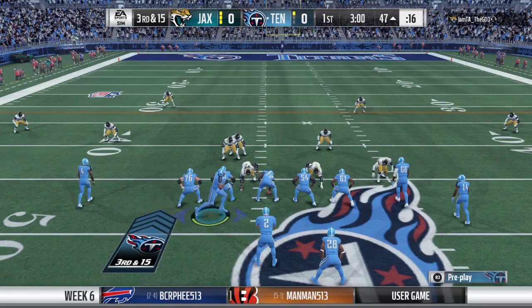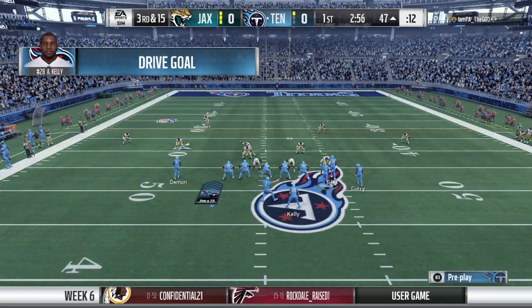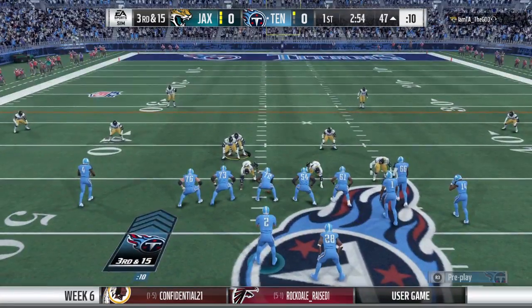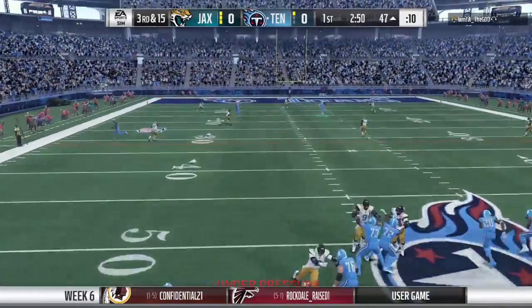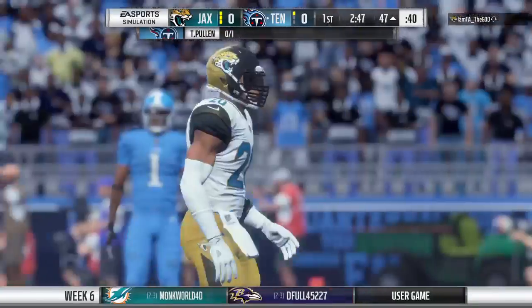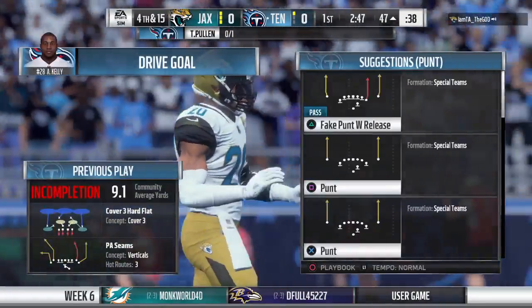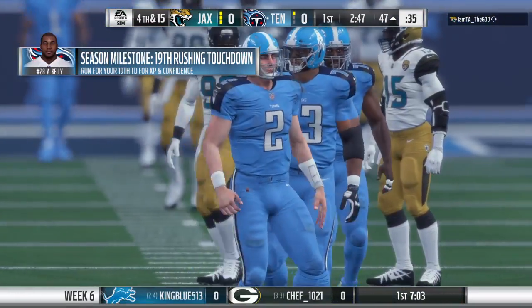They'll bring a receiver in motion right. Now on 3rd and long, they'll look to throw. He's going to fire one deep, middle of the field. And he couldn't hang on to it through the contact. Incomplete. Those throwing windows get a lot tighter near the end zone, don't they?